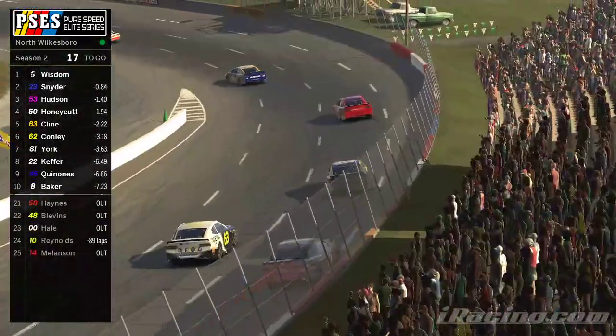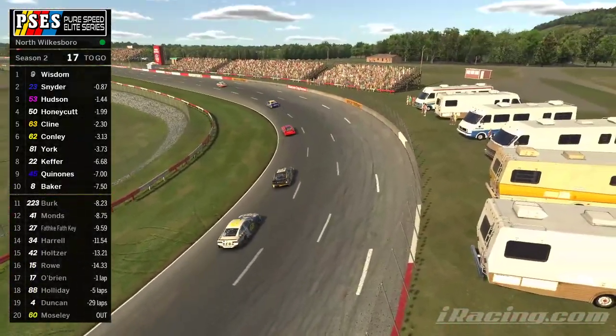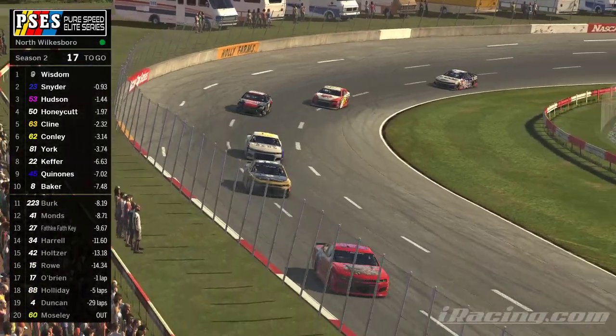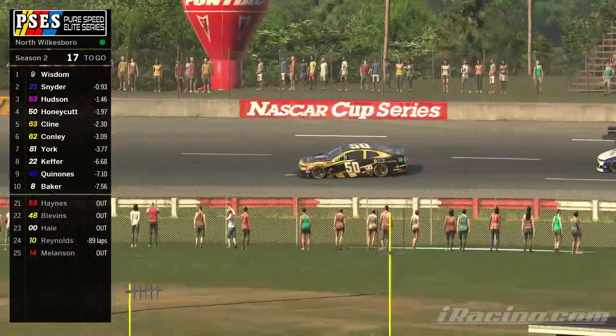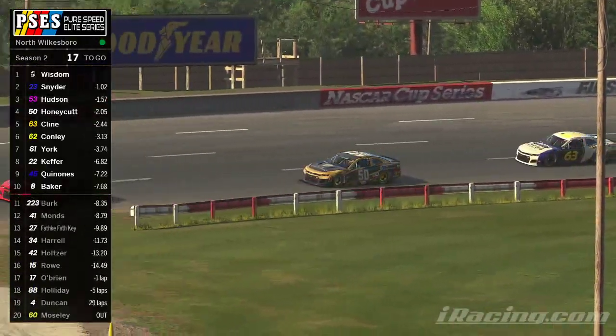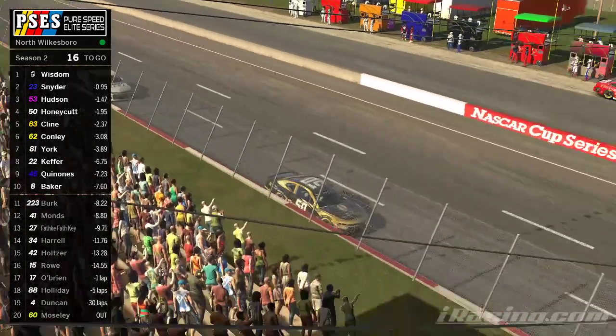Sitting P3 right now. John Honeycutt sitting P4. He had a little bit of racing going on behind him. The 17 of Matt O'Brien, who we've mentioned, he's had a rough night tonight. So you hate to see that. He is not racing for position right there.